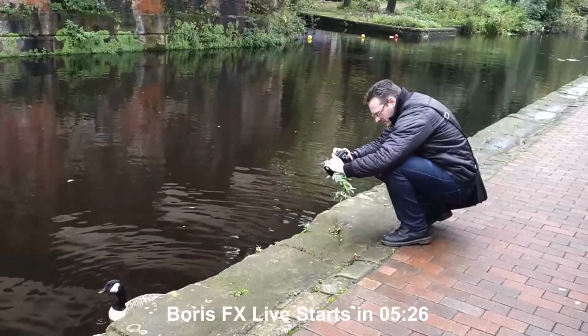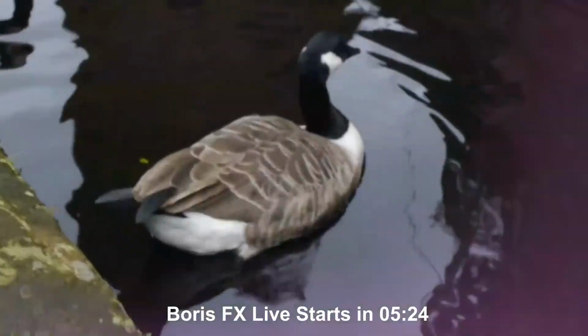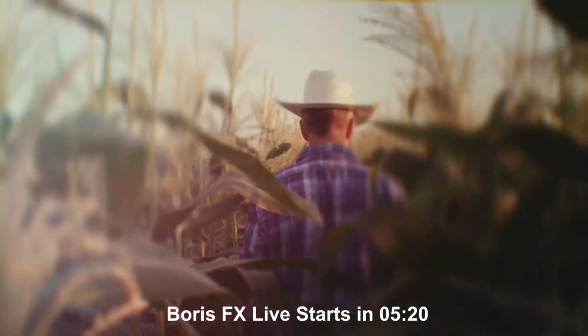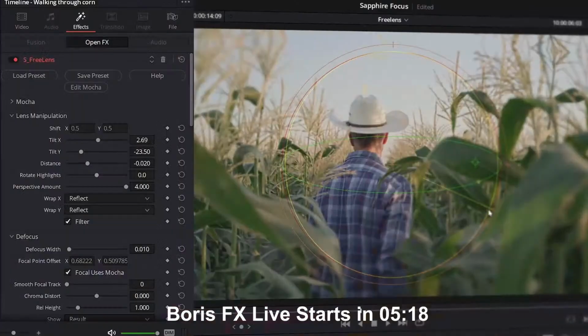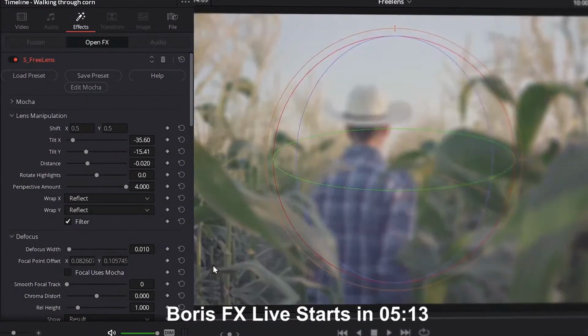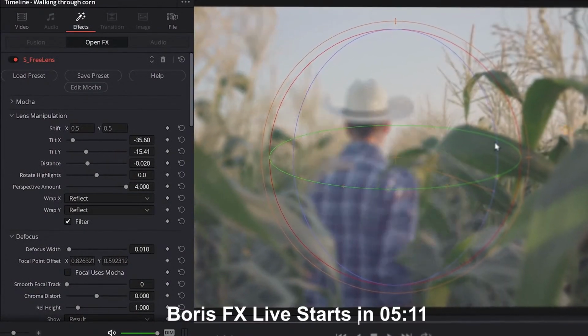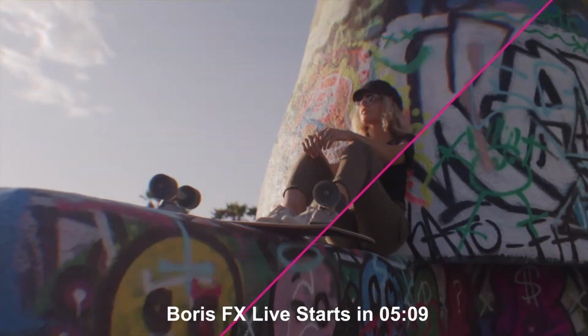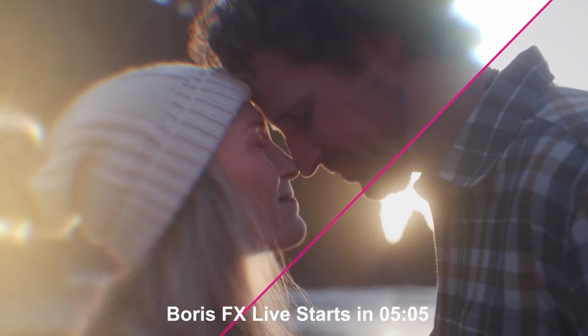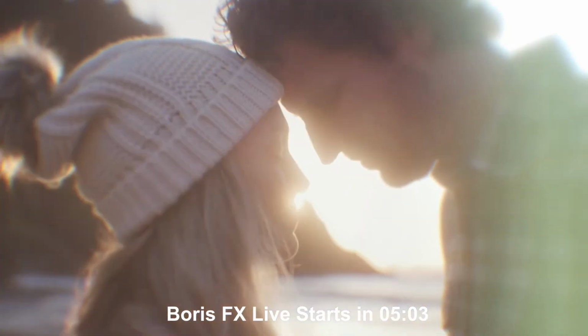Free Lens takes its inspiration from the shooting technique called free lensing, which is where you shoot with a lens detached from the camera. This creates an interesting combination of effects like light leaks, lens distortion, tilt shift, and moving depth of field, all linked together in Free Lens under one master lens manipulation parameter. This effect is used for a huge variety of editorial and effect tasks. Or cheat your way to success and use it as a quick way to add a stylized look to motion backgrounds.